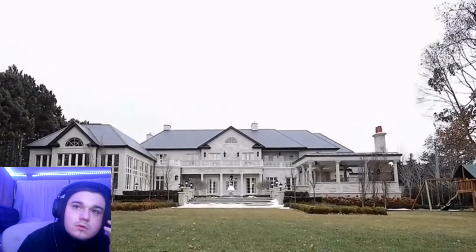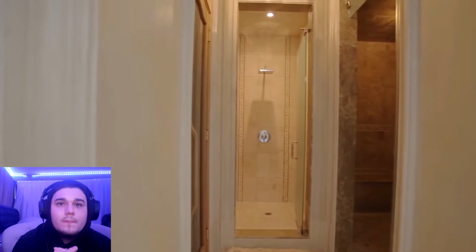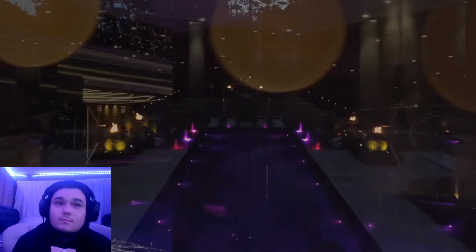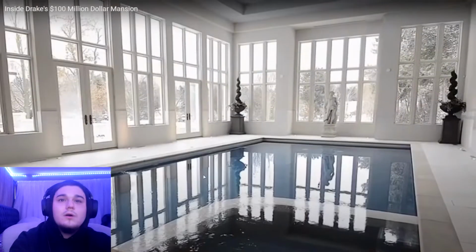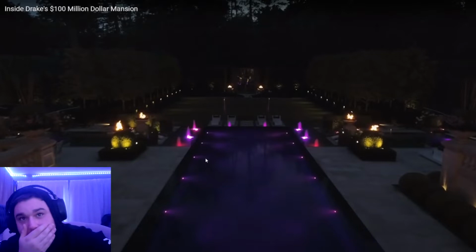But for some real relaxation, Drake doesn't just sit on his terrace. For some much-needed R&R, the star can retire to one of his 2 saunas, spend an hour in the massage room, or take a dip in his indoor or outdoor pool. The indoor pool is made of black granite. Oh my god. Look at that, yo.